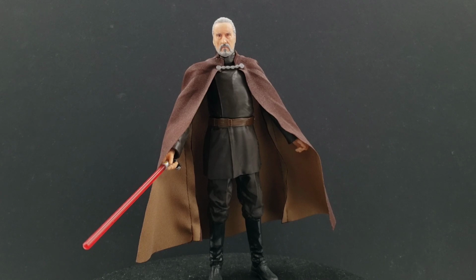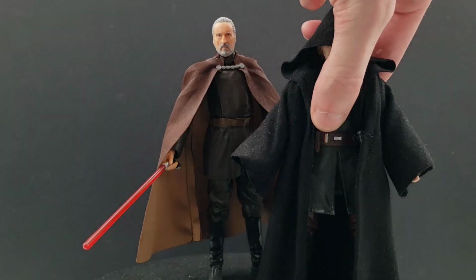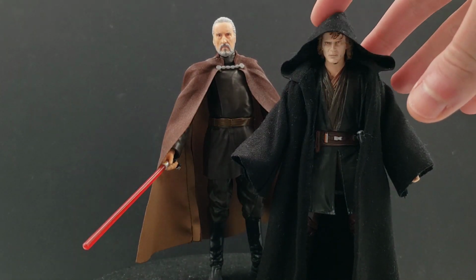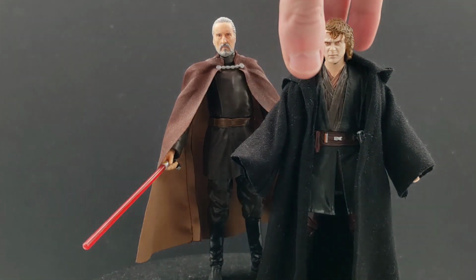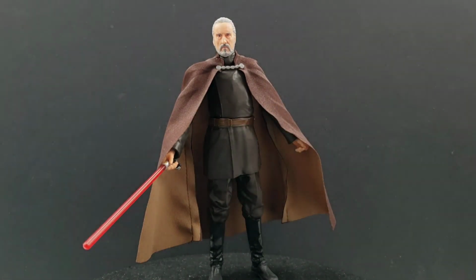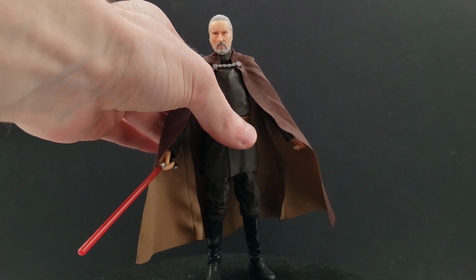As far as the figure itself, I think he's an appropriate height. As we know, Christopher Lee was a very tall person, and it does translate over into Dooku here. And it does seem like he's a much taller character compared to many others. We'll just bring out Anakin here real quick to give you some perspective. And even with that hood on, he does have a little bit of a height difference. And of course, Anakin is a slightly taller character. Not the tallest, but he's up there. I guess we'll just take a closer look at him then.